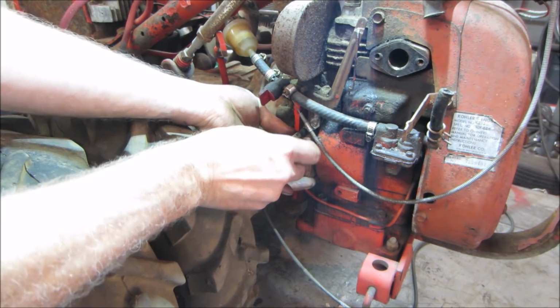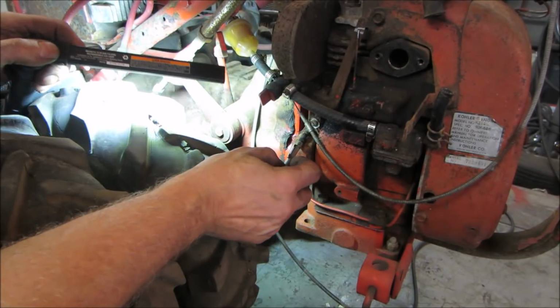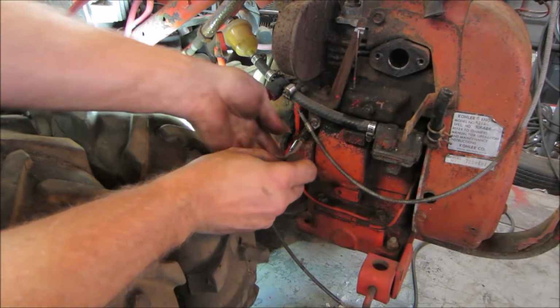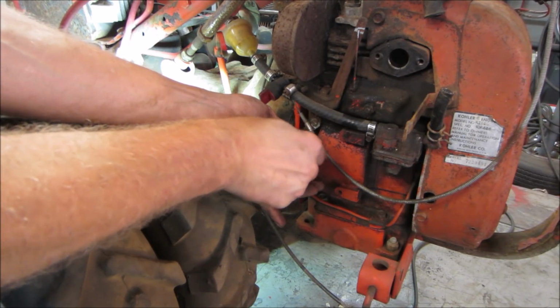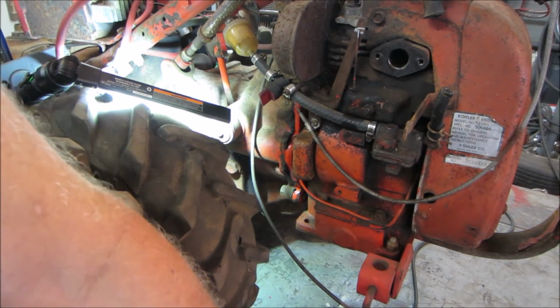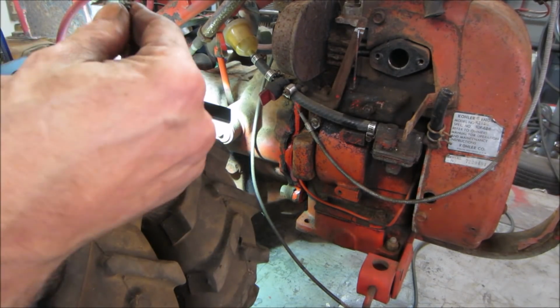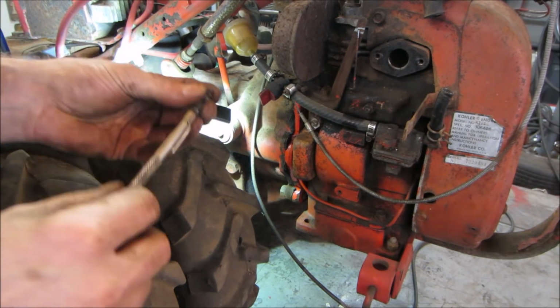Where's the hole? Gotta go up higher. Yeah. That's that one. Yeah, sometimes the hole's a little higher. Just saying.